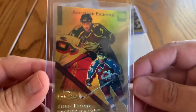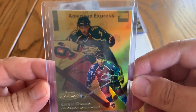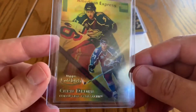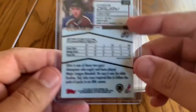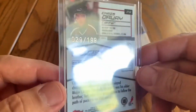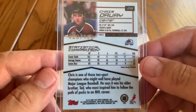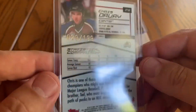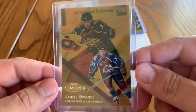And then one of my all-time favorite hockey players and one of my favorite Avalanche players for sure. It broke my heart and kind of crushed my spirit for the game of hockey when they traded him. Yeah, it sucked. And I kind of fell off the map for the Avalanche at that time because I was so mad that they'd trade him. But that's 29 out of 199. Chris Drury, gold variant of Topps Gold Label.